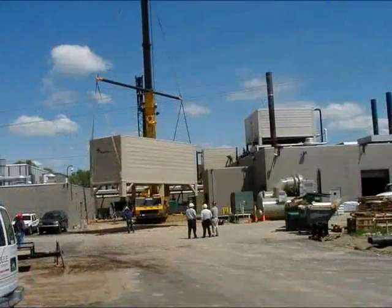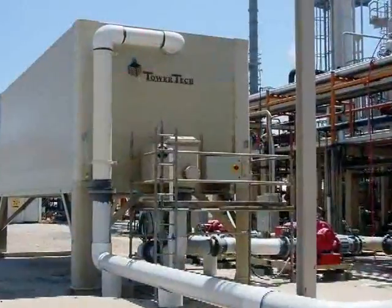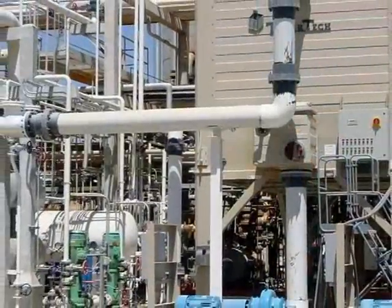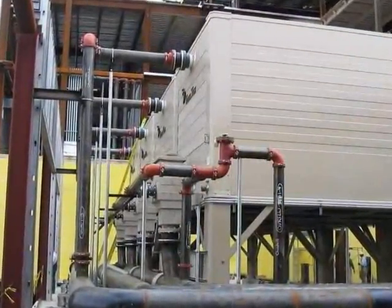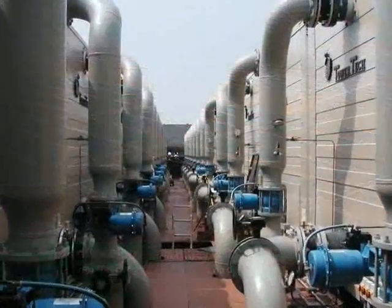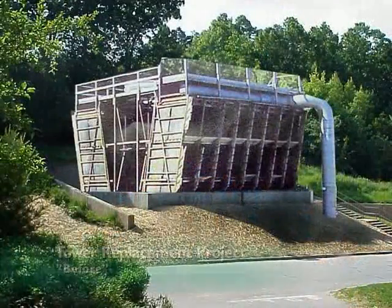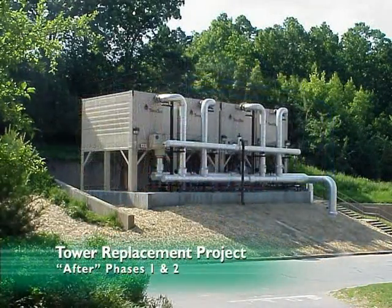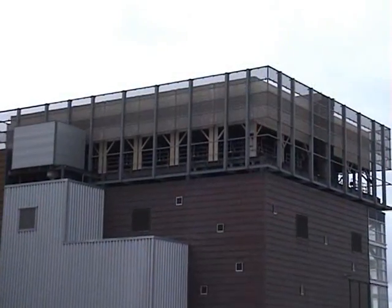In contrast, TowerTech understands that as businesses grow, so do their process and comfort cooling needs. In keeping with your need to preserve your long-term capital investment, the Smart Tower provides complete interconnectability, allowing the cooling tower to grow module by module. Its classic neutral beige exterior with completely non-corrosive components and wear-resistant fiberglass construction allows even new modules to inconspicuously blend with older existing modules as well as surrounding architecture.